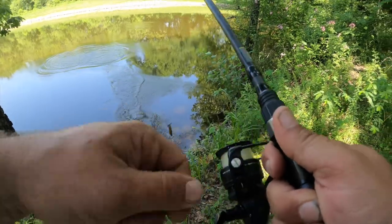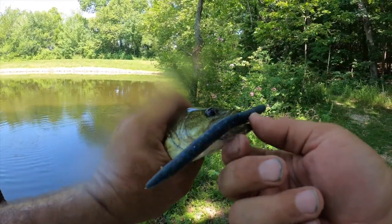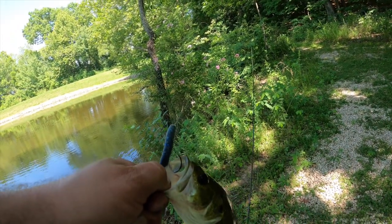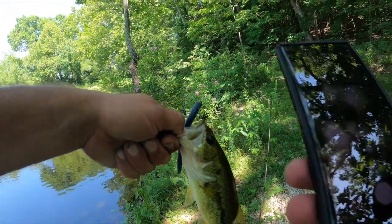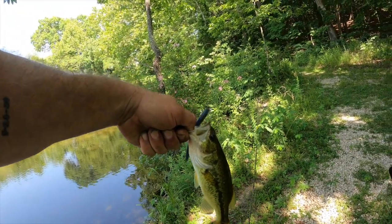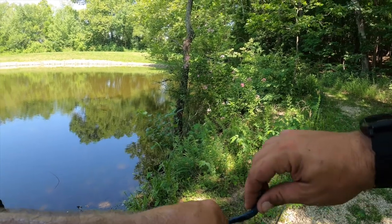Got him. Fish on, guys. Little guy this time, but that other one was nice. Yeah. All right, all right, all right. Fish on at Painted Rock, guys. That other one had such a bigger mouth, dude. Oh my gosh, that other fish's mouth was like that. Holy smokes.